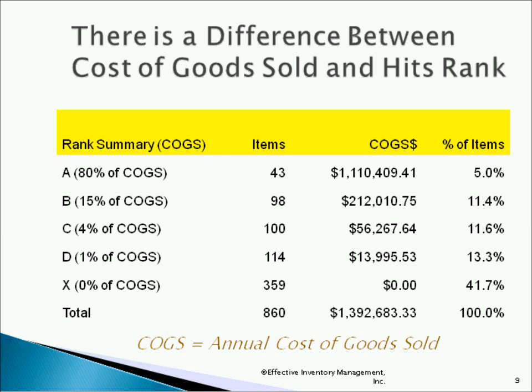It is imperative that when you organize your inventory, you not only look at a cost of goods sold ranking, but you also look at a hits ranking. Okay? Now, some computer systems don't accurately record hits, the number of times a product is sold. But if your computer system doesn't do this, don't worry about it.